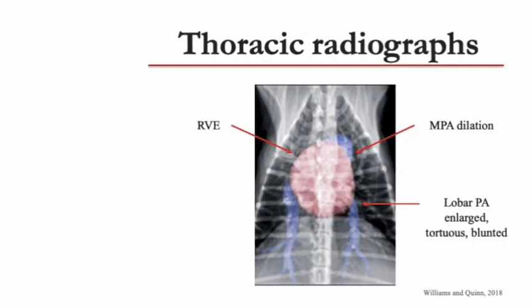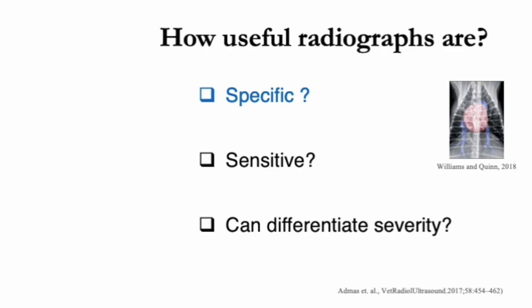Alright, so the next modality is thoracic radiography. The classical radiographic signs of PH that you will find in textbooks are right ventricular enlargement, often described as reverse D pattern in VD view, main pulmonary artery dilatation, and enlargement of lobar pulmonary arteries. In a recent study, it has been shown that right ventricular enlargement and main pulmonary artery dilatation have 91 to 100% specificity, although the sensitivity was only 48 to 64%.